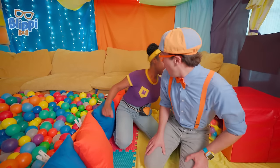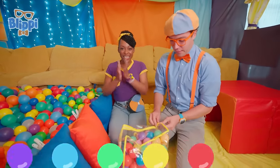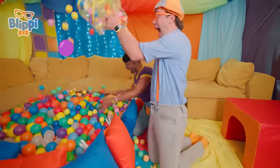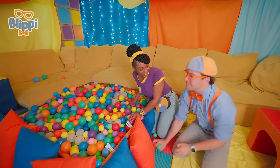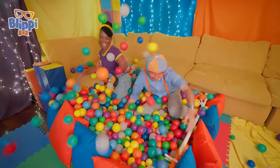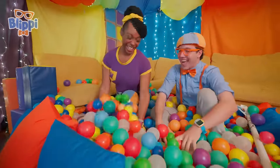Okay, let's put this last bag of balls in there. Whoa, check it out! Ball pit balls. Here we go. Zip, zip, zip. Zippery! Whoa, here we go! One last thing to do. What's that? Jump inside! Whoa! Yeah! This is fun.